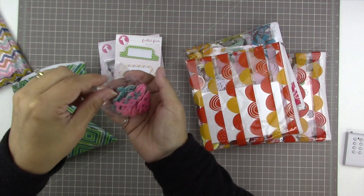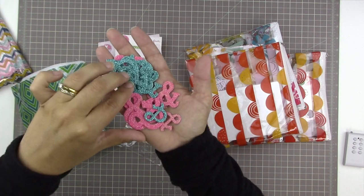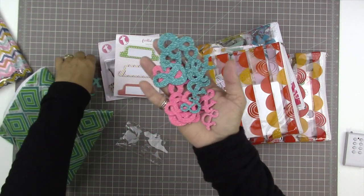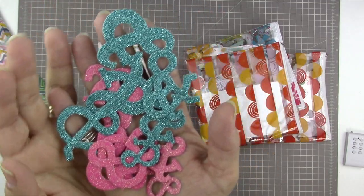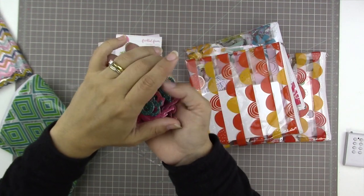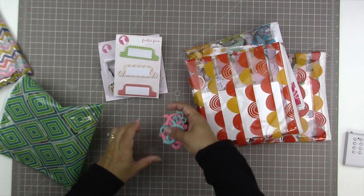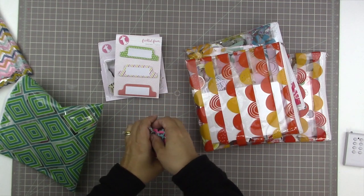The set of ampersands, I'll take them out because they're already opened here so that you can see them. They're really pretty glitter ampersands, and they're all different sizes, which is kind of cool. I think these would make a really cool background for maybe a Project Life card or something. You could put them all beside each other, or scooch them in so that they're all at different angles and make a cool background with it. Because it's a lot of ampersands just to use them for the word and. You'd have to do a lot of layouts that have the word and to use all these up.